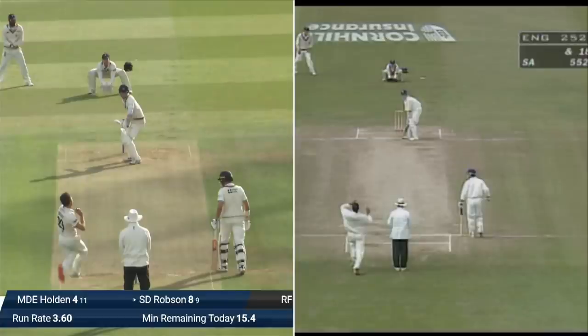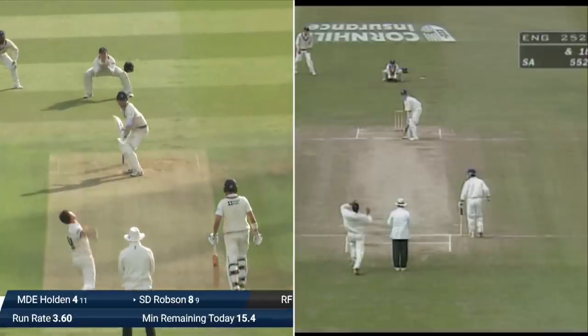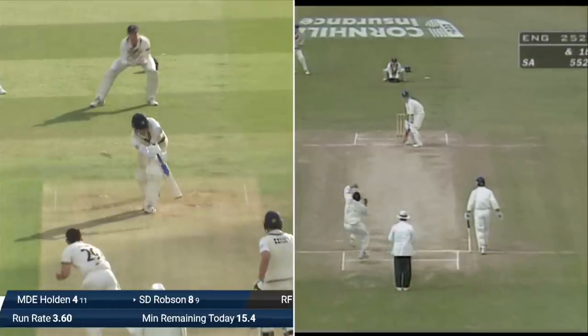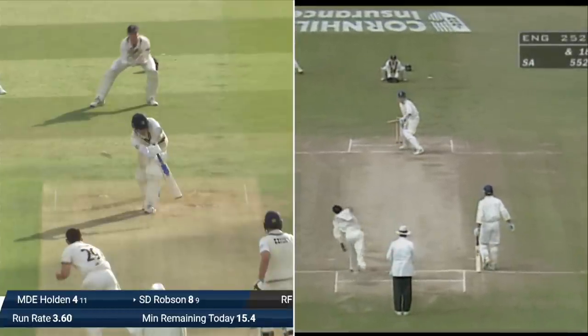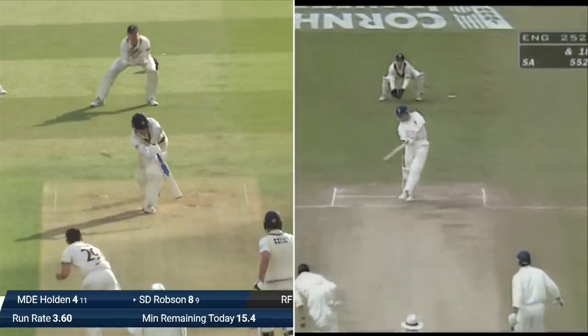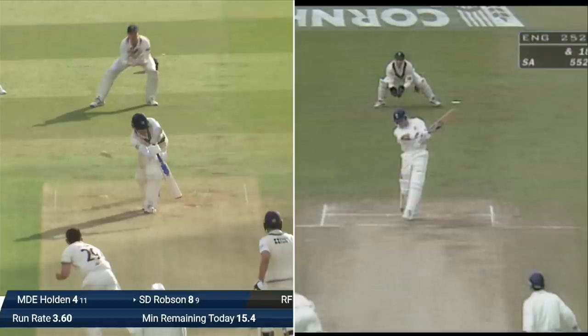Well, the one thing I will say to you is forget everything else. Where does Alex Stewart's head end up after he's finished moving? Now, I guarantee you, having looked at that in super slow motion, Alex Stewart starts off with his head over middle and leg stump. Robson is already head outside off. And as he nicks a ball that would have hit middle stump, his head is about a foot outside off stump. Alex Stewart moves across. Look where his head is in line with. Right over the top of off stump.